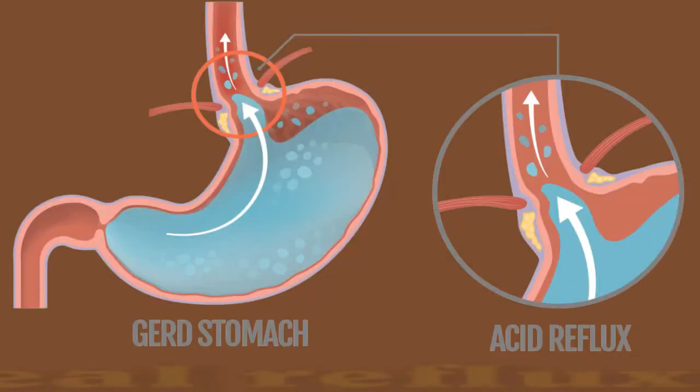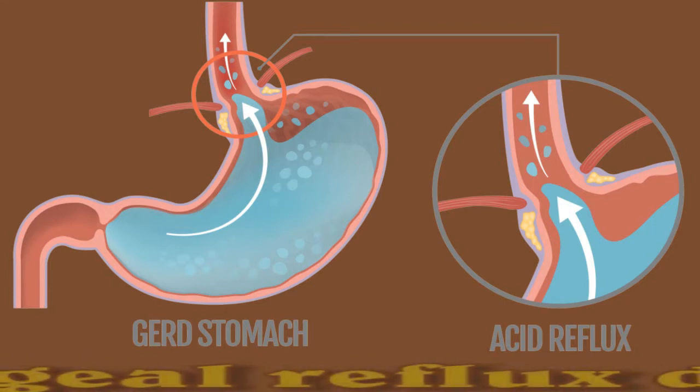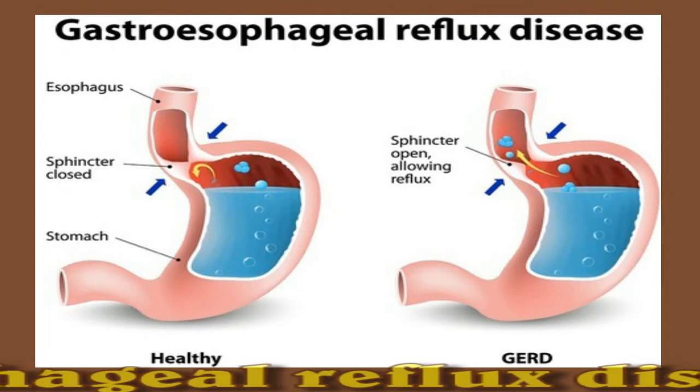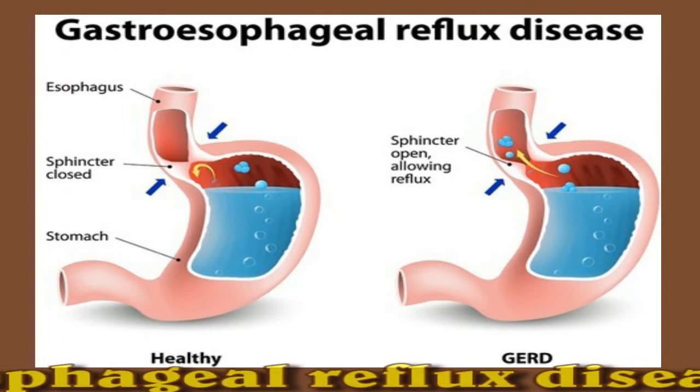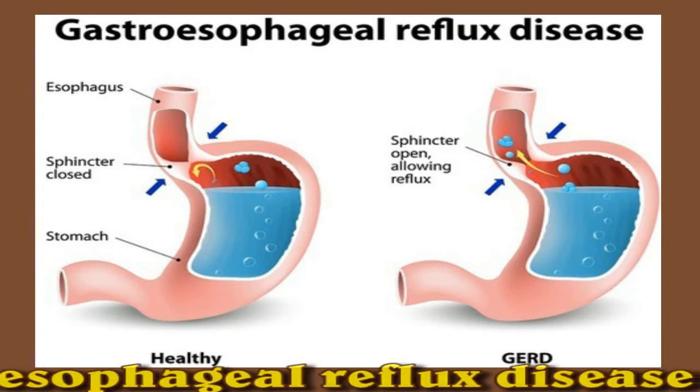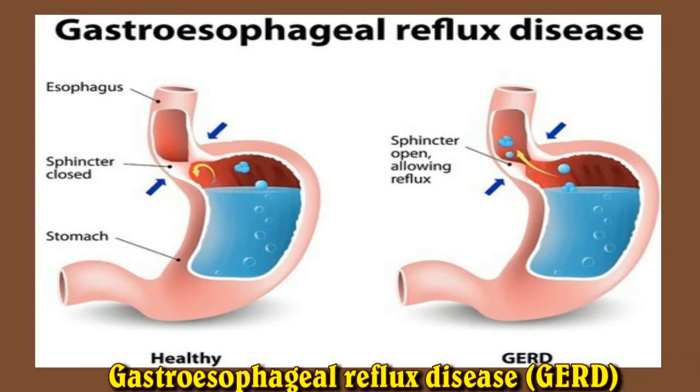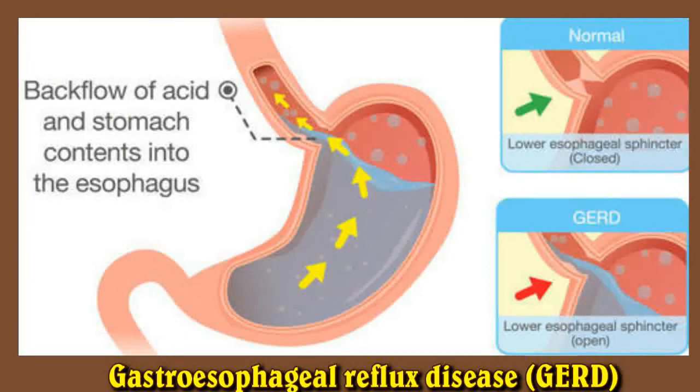Causes of coughing up phlegm. A person may be coughing up phlegm for several reasons, including gastroesophageal reflux disease, or GERD. Acid reflux, or GERD, is where stomach acid moves up into the esophagus, or food pipe. The main symptom of GERD is heartburn. It can also cause a cough. Other symptoms include excess saliva, sore throat, difficulty swallowing, and oral hygiene issues. Approximately 25 to 35% of people in the United States will experience GERD at some point.